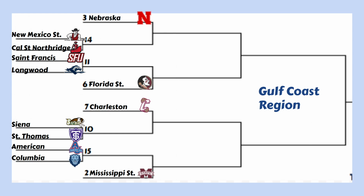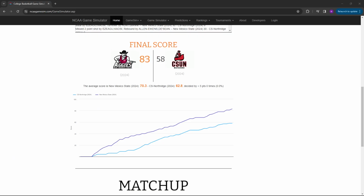Looking at the bottom half of the region, we see our first play-in game going to be the New Mexico State Aggies going to play the Matadors from Cal State Northridge. And it is the Aggies from New Mexico State that get the victory. A pretty convincing victory, as they had led basically the entire time on their way to the next round of the competition.